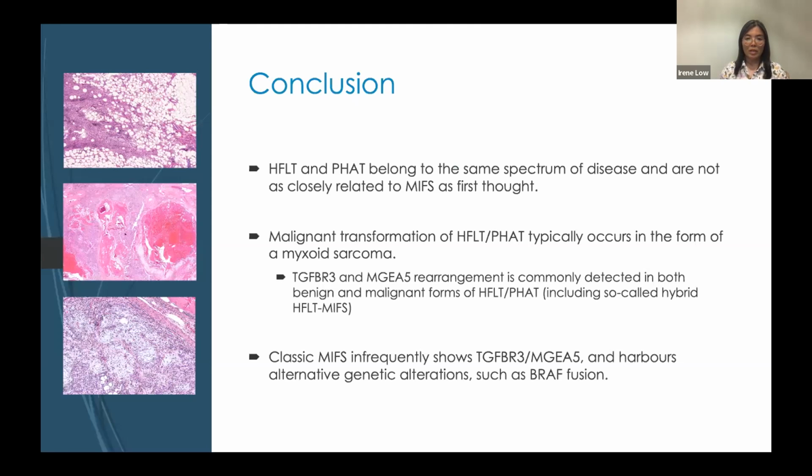When you get malignant transformation of a HFLT, PHAT spectrum of disease, it typically occurs in the form of a myxoid sarcoma, although I noted there's recently been a paper published with a high-grade transformation that resembled SMARCA4-deficient sarcoma that behaved in a much more aggressive fashion. But typically, the small number of cases of malignant HFLT that have been described are largely in the form of a low-grade myxoid sarcoma that variably resembles myxoinflammatory fibroblastic sarcoma, but probably not truly related to classic MIFS.